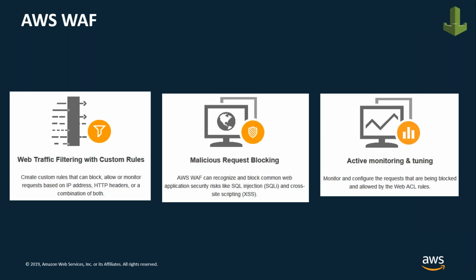There's an interesting figure: Gartner reports that the main driver for WAF purchases is PCI compliance. But if you do have a web application and can't afford to be down even for one second, I will recommend AWS Shield.